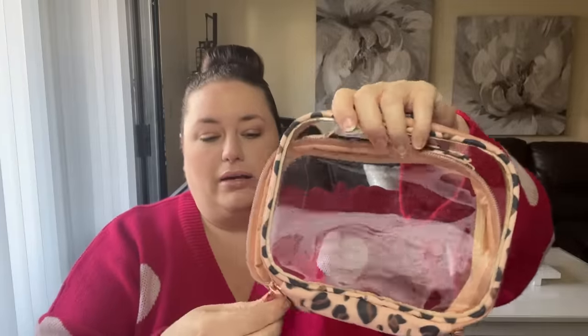So one, obviously, if you have a carry-on for your liquids bag and all of that, it has to be in a quart size bag and it has to be see-through. So that's obviously number one.